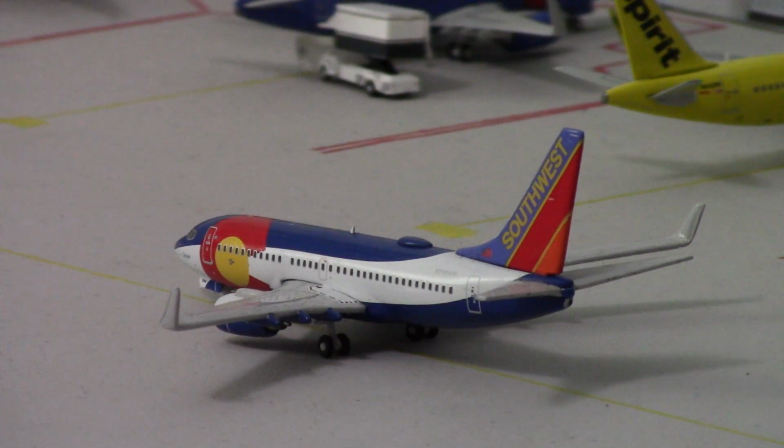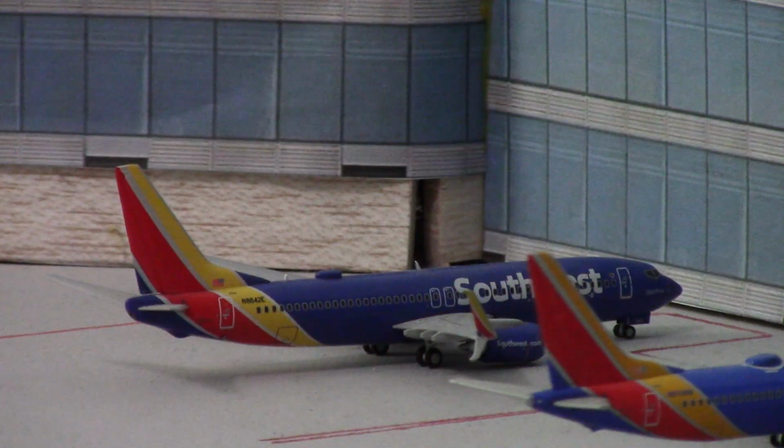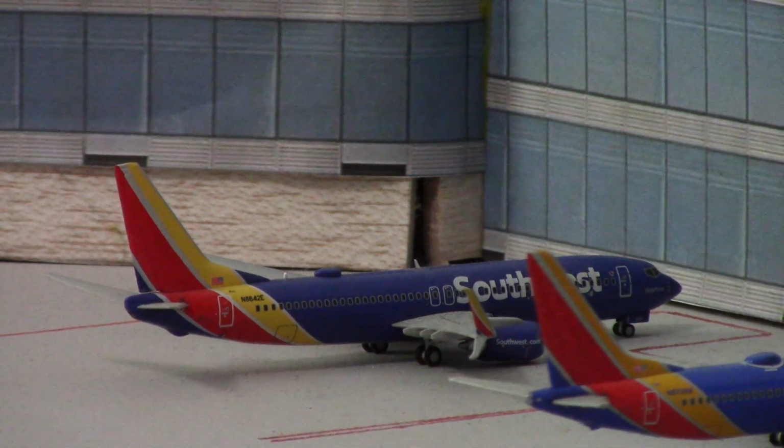Also taxiing out to the runway is another Southwest 737-700. This aircraft is in the Colorado 1 livery, my home state as most of you know, and this will be heading out to Orange County, California. In focus now, or in the background, is a Southwest 737-800. This aircraft is pushing back shortly for a flight out to San Jose del Cabo.